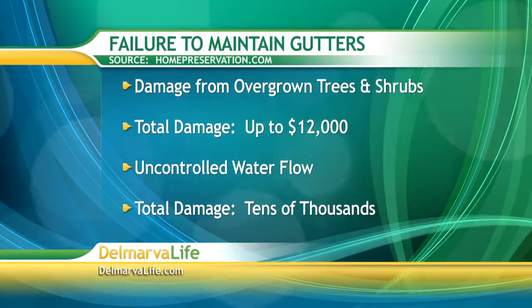So, while it is a fall chore that absolutely nobody likes to do, if you don't clean out your gutters regularly, you could be asking for trouble. And in today's Angie's List report, why you should not ignore your gutters or your downspouts.